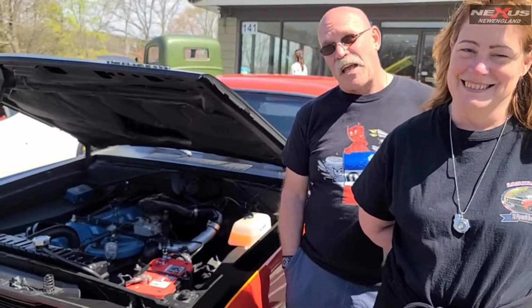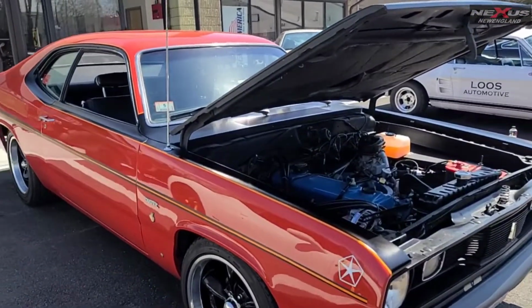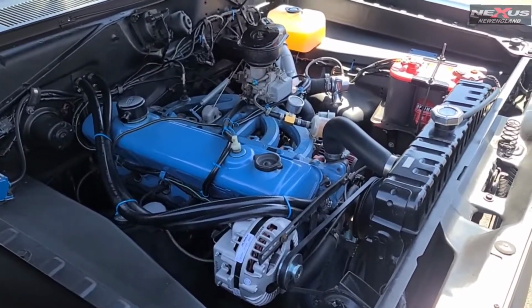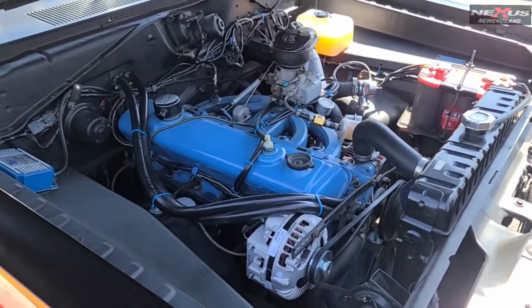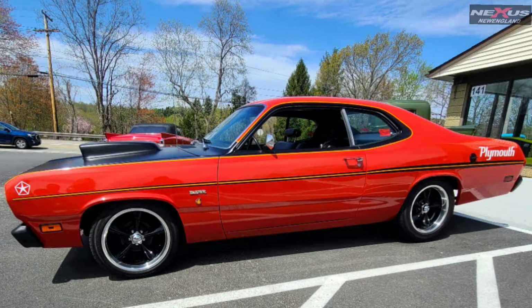That's very cool. And it's actually a numbers matching engine. Numbers matching slant six. Beautiful car. Everything in it is original, except obviously the turbo. The interior, I'm not sure if that's original. It's just a very unbelievable car. It drives perfectly and it's eye-catching. When I saw this, I was like, wait a minute, turbo?